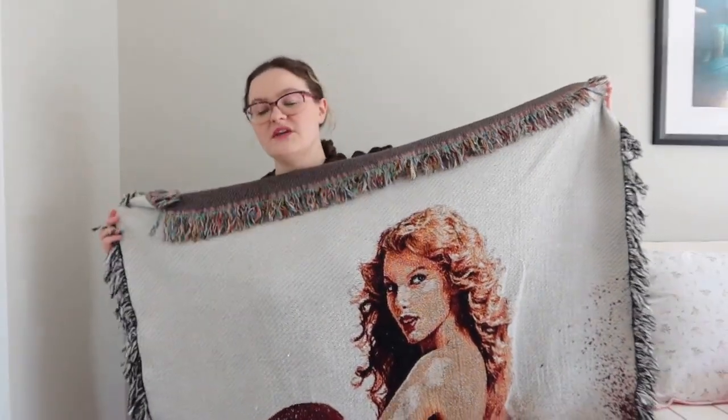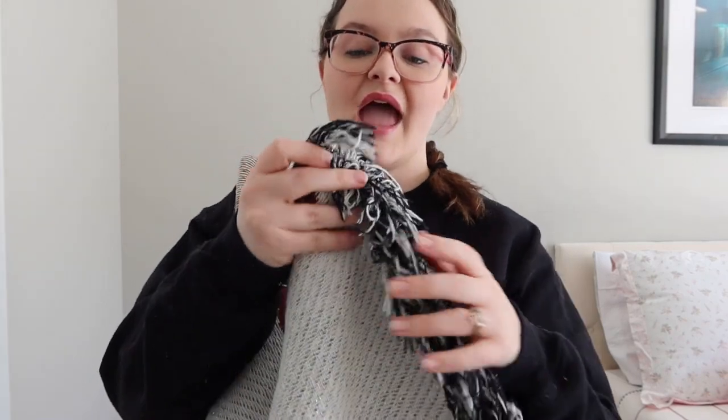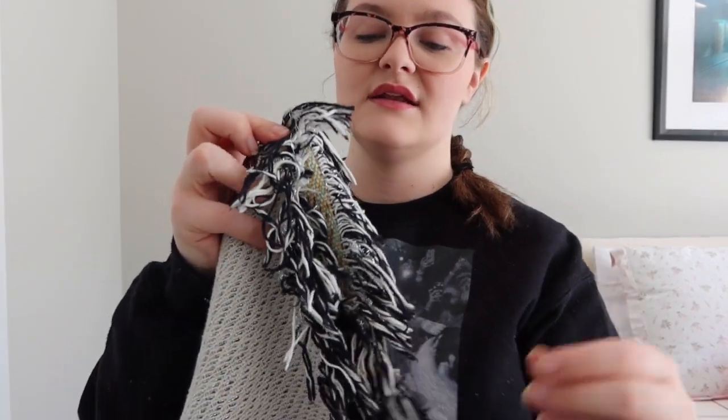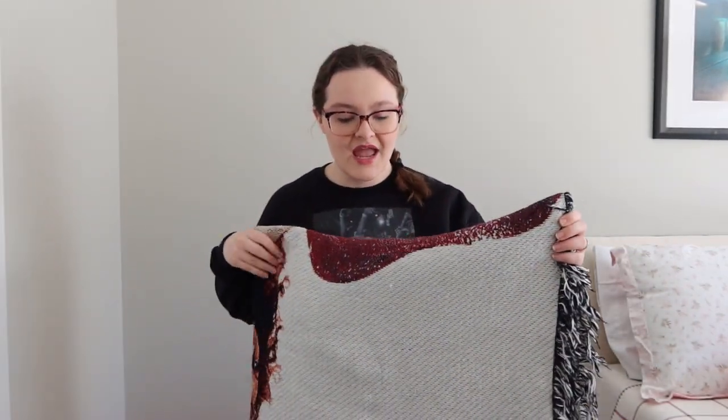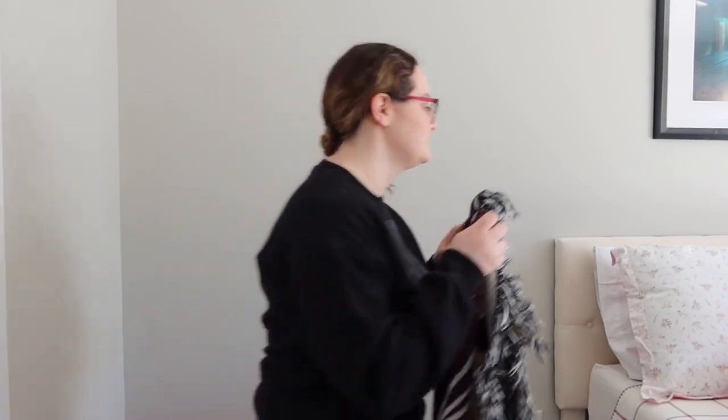I love the woven Taylor blankets. Something about them just sounds and feels so nostalgic, because that was actually the way Taylor used to do her blankets all the time, in this woven material like this. And this one's just so gorgeous. You can see a little bit of silver in this part, in the frilly part. And I love it so much. It is so, so pretty.